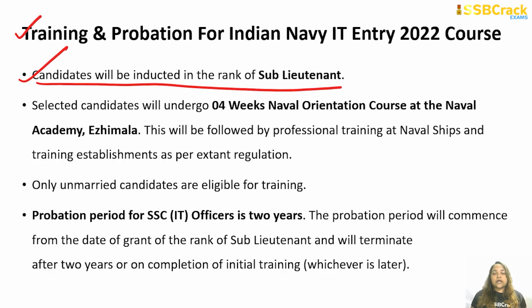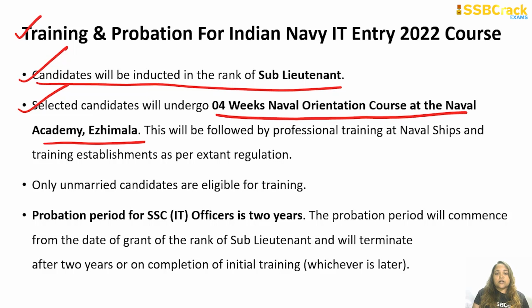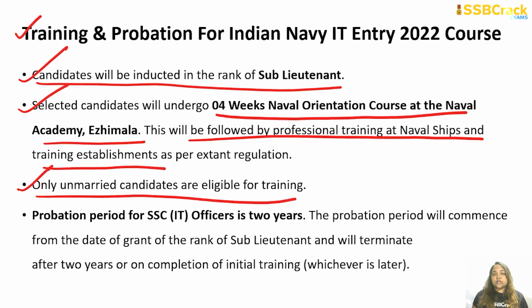So this is the rank that you will get once you are into this particular entry, the Indian Navy Officers IT. Selected candidates will undergo 4 weeks of Naval Orientation Course at the Naval Academy, Ezhimala. Then it will be followed by professional training at naval ships and training establishments as per extant regulation. Only unmarried candidates are eligible for training.